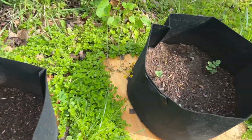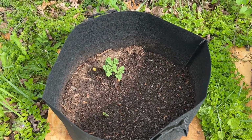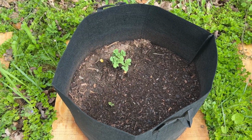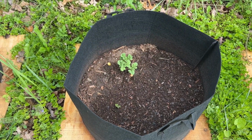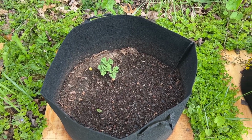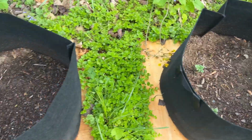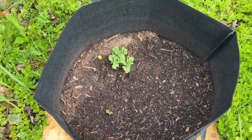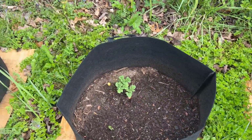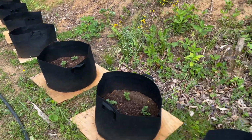These are a red potato that we actually had left over from some that we had bought from the store. And I went ahead and cut them and let them scab over. And then they started to grow a little bit of mold on them right before we planted them. And I wasn't sure if they were gonna come up, but it appears they are. So we'll see how those fare out. But that's our potato and artichoke patch here.